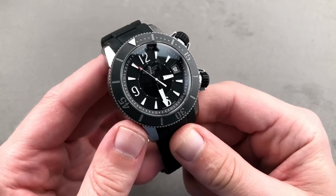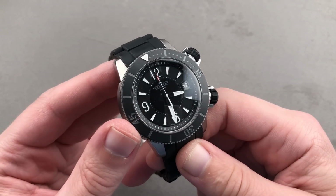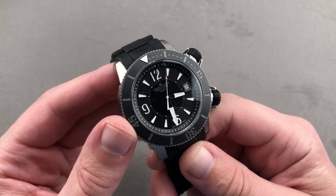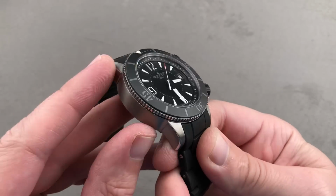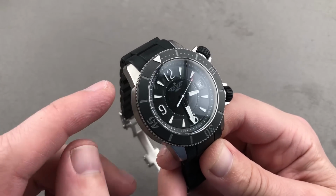Now let's bring in a real Jaeger-LeCoultre dive watch. JLC just launched the new Polaris Mariner Memovox, and while it's an attractive timepiece, it's looking backwards. Back in 2009, in titanium, in 1,500 pieces, JLC was looking forward.